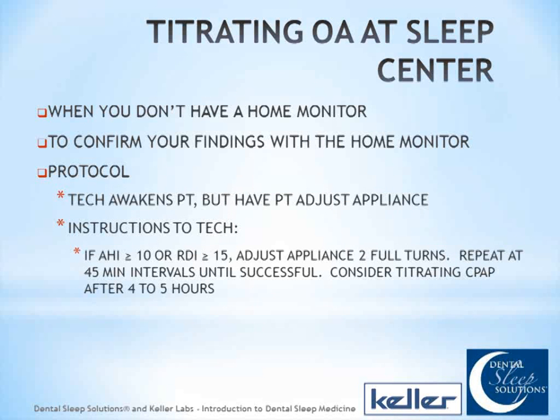Let's say their RDI was 40 before. We send them home with the home sleep testing device, and the software scores it as an RDI of 25. They're still desaturating below 90 for a lot. We're not there yet. We know we need to adjust the device more. So we tell them to adjust it some more. Then we test them again. So we're using our home sleep testing device in that fashion.